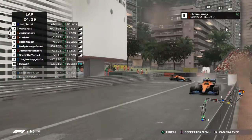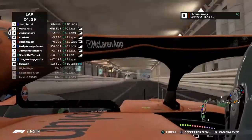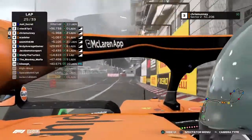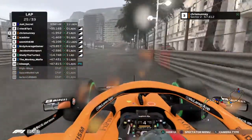K-Dog back in the pits. Change those intermediate tires once again. VTech has already cleared the McLarens by 2 seconds. Chris has some pace. We'll see if he can stick with the Haas driver just ahead. And he's made up a 10th already.